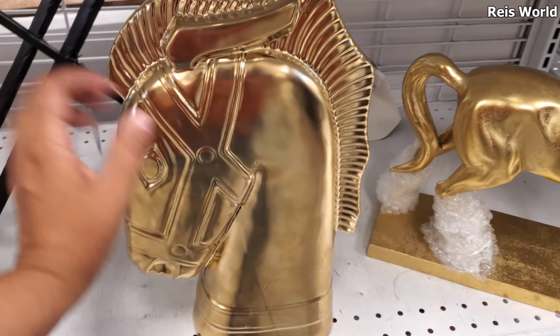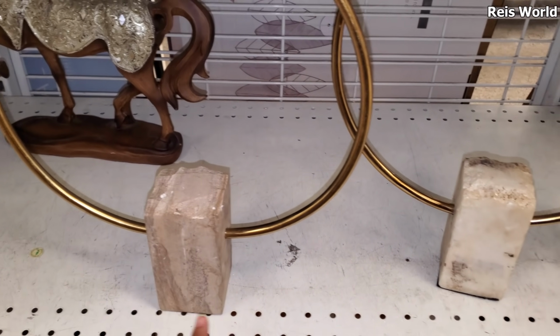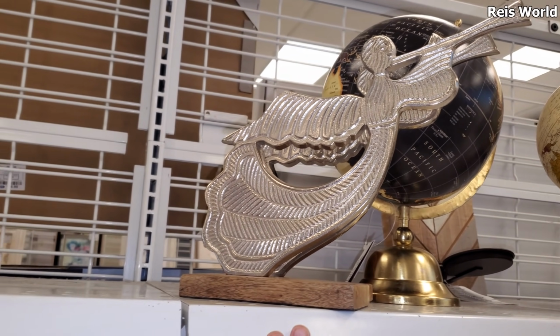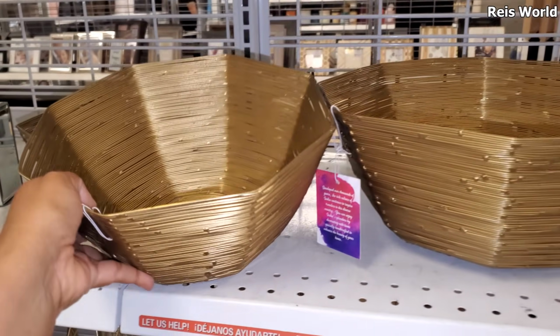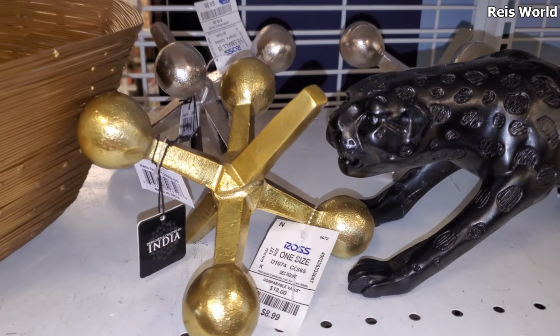Like look at this guy. And they have the gold. He's missing an ear. $12, really weird. It just feels like a cement brick. This one has a little bit of shimmer in it. I feel like this one might be geared for Christmas, in my opinion. And plenty of elephants, these gold ones. These are only $12 and $9.